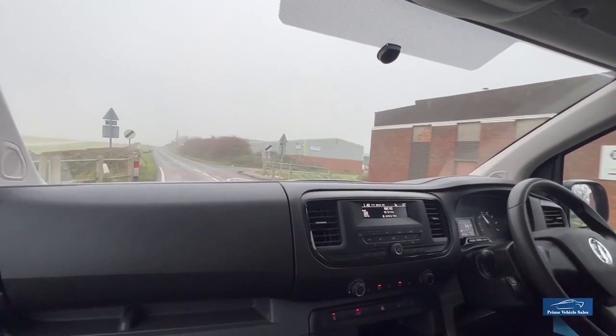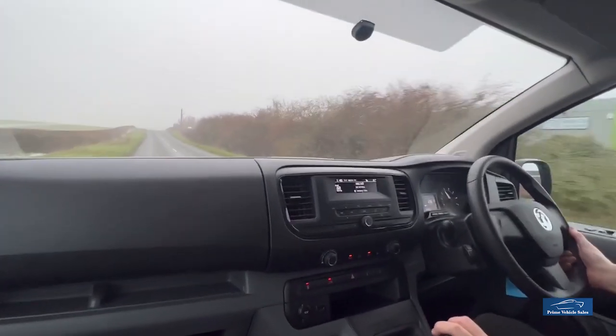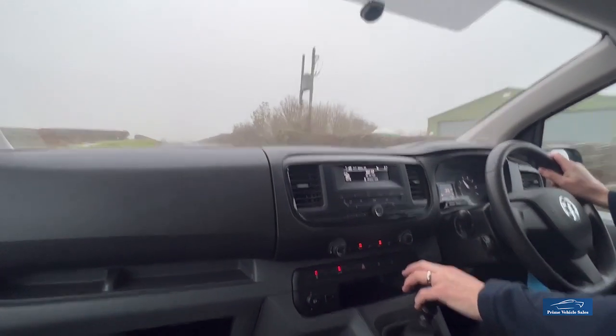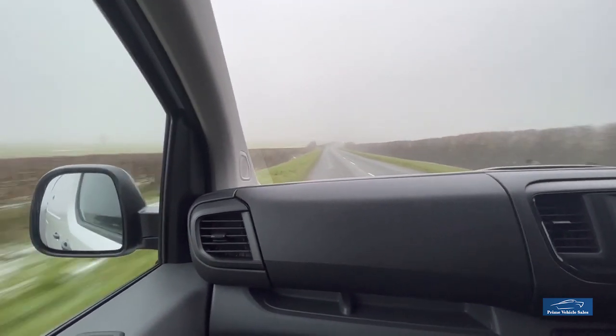Latest of our 2020 70 plate Vauxhall Vivaro edition. We're just giving it a little run up the road, see how it drives. Cracking van, it drives really well.